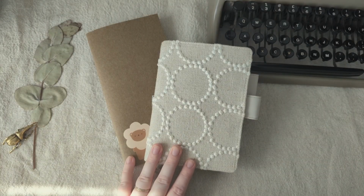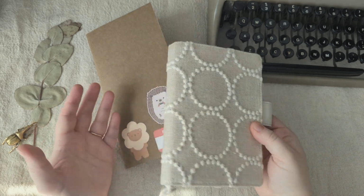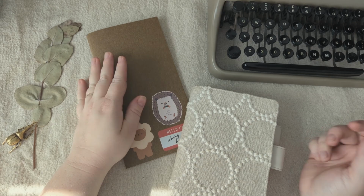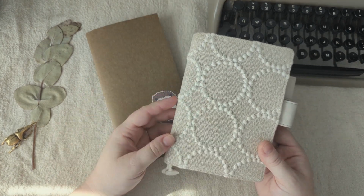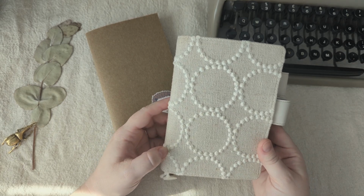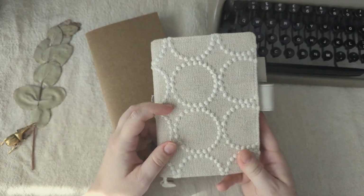Okay, let's start with my Commonplace books. These are both Commonplace books. This is my traditional Commonplace book. And this is, I like to call it my mediator or Tides of Chaos, depending on the day and what I'm writing in it, but it is a hectic little book. We'll start with this one.